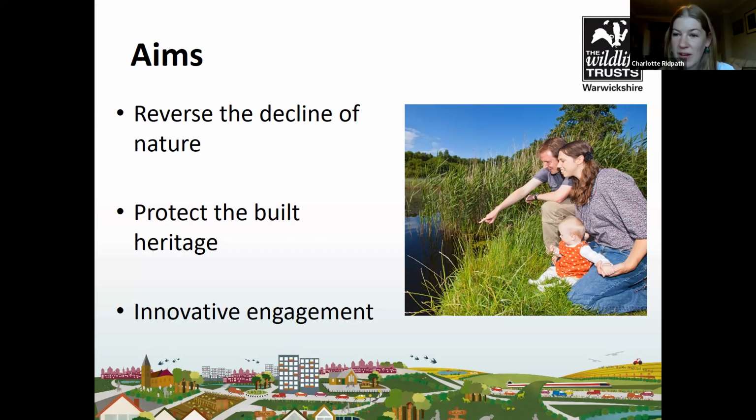Well, one of the things we're really keen to do is to reverse the decline of nature. I talked about those horrible statistics at the beginning from the State of Nature report, and the comments that were made in the Lawton review, and that all applies through Coventry and through the River Sherbourne. So we don't want to just halt the decline. That's not enough. We need to go further. So we are reversing the decline of nature. So we're going to be doing a lot of work to make biodiversity better.